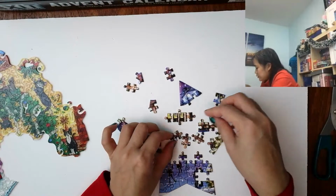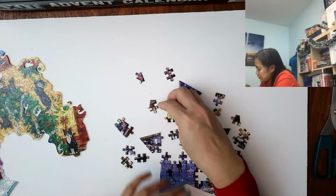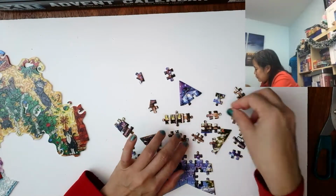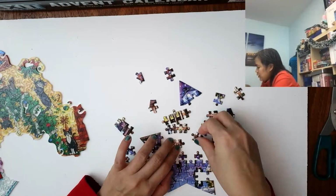Doing the jigsaw puzzle advent is also kind of like being at a buffet where you get a little bit of everything. It makes a full meal in the end, but in the meantime, you get to try a bunch of artists, for example, that you might not have purchased a 1,000-piece or 500-piece puzzle for.